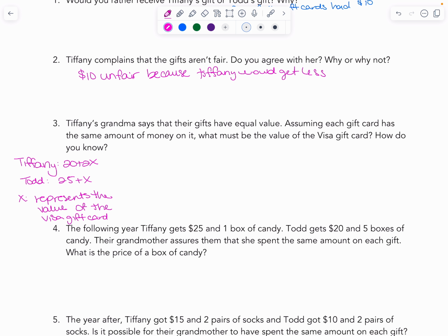Okay. So step 2, this would be step 1. Step 2 would have been to set these equations equal to each other and to solve. So subtract x from both sides. So I get 20 plus x is equal to 25. Subtract both sides by 20. So I get x is equal to 5. Okay, so what is... Oh, wait.